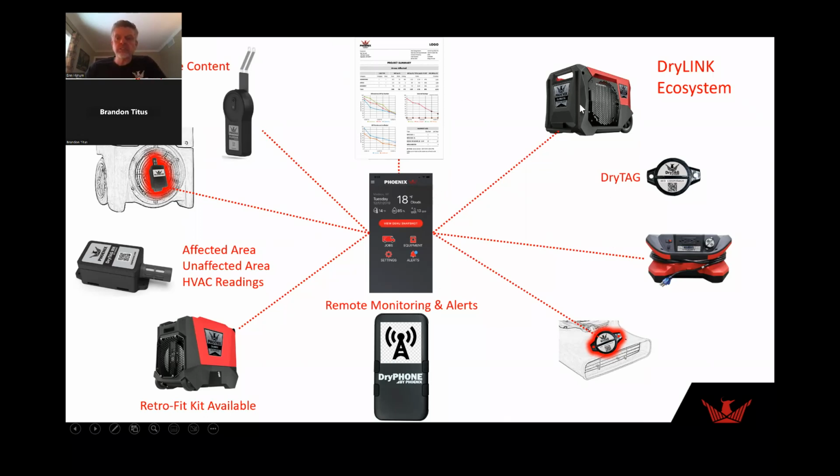We've got DryMax XL reporting in. We've got DryTag, which is built into this, called AirMax BLE. This is sending Bluetooth. You can see you can put the DryTag on competitors' equipment. It's reporting in. And then the DryPhone is meant for remote monitoring, and it goes in place when the technician leaves. That's when you would leave it behind. It's not mandatory, but it is for remote monitoring. It adds a lot of awesome functionality.